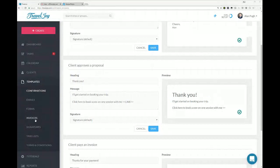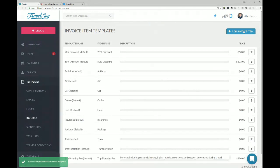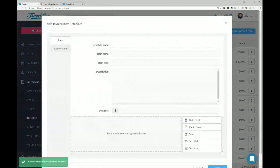Invoice templates, same thing. So we have several different invoice line items that already exist: hotel, air, cruise, things like that. However, if you do, say, a specific tour very often, you can come up here and click Add Invoice Item. I'm going to delete my old example first. You can come up here and click Add Invoice Item, and say you do, I always fall back on this one for some reason, but you do the Boy Band Hall of Fame tour.